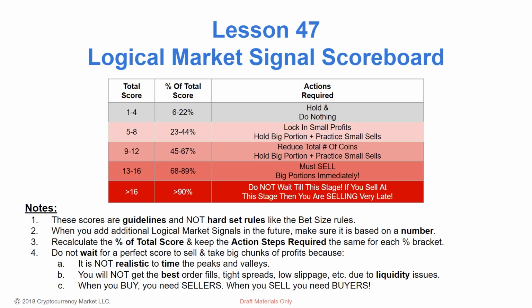So here's the actions required. If you only get 6 to 22% of the total score, which is 1 to 4 points, then the ideal action required is to hold and do nothing. Like at that point, there's nothing to do. Now, if you score the scoreboard and you get 5 to 8 points, which is 23 to 44% of the total score, then you want to start locking in small profits, very, very tiny profits, and hold a big portion plus practice small sales. So we're locking in small profits, and how are we doing that? By doing small sales, and then we hold the big portion of our portfolio and do nothing.